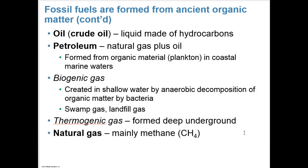The sludge-like liquid we know as oil or crude oil contains a mix of various hydrocarbon molecules. Remember, hydrocarbons are long chains of carbons bonded to hydrogen. If you go back to your chemistry chapter. Oil is also known as petroleum, although this term is commonly used to refer to oil and natural gas collectively. Natural gas is a gas consisting of methane, which is also known as CH4.